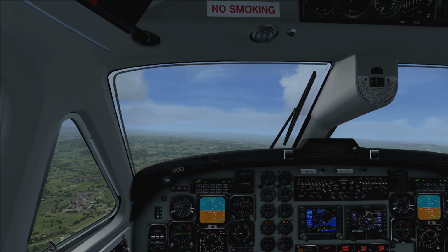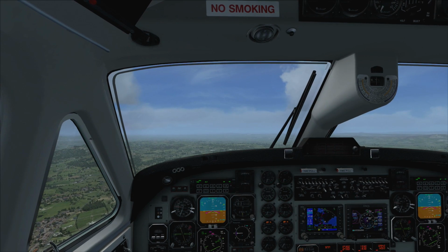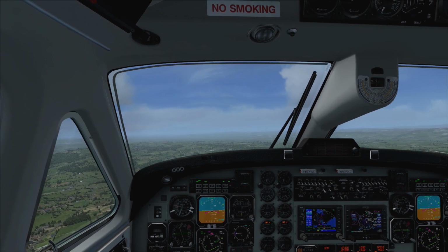Aldergrove Tower, EC6775, ready for IFR departure, runway 25. EC6775, cleared for takeoff, runway 25.